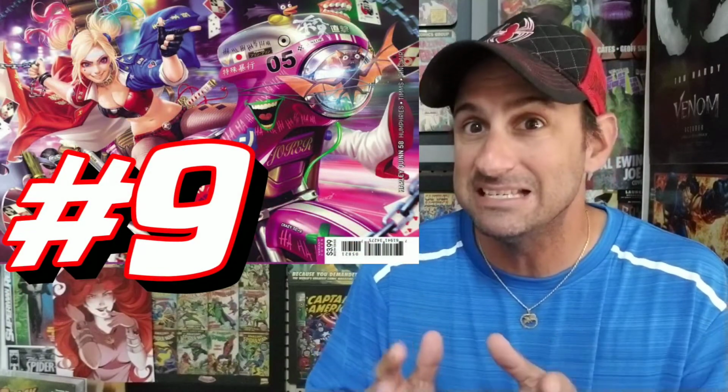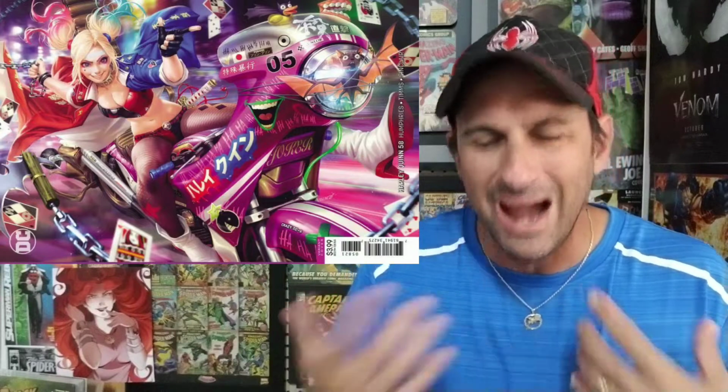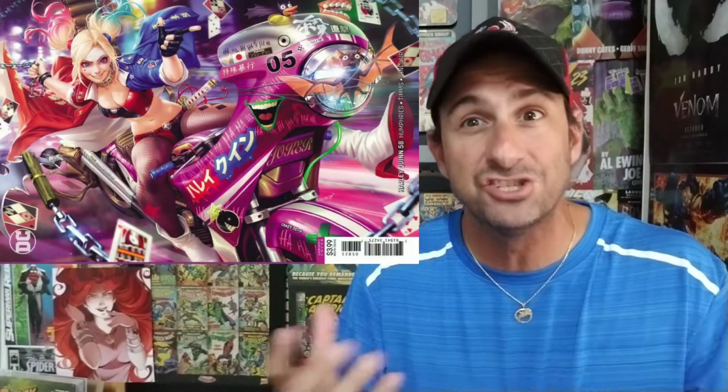All right, moving on to my number 9 this week, and this goes to Harley Quinn, issue 58. This is the B cover. This is this landscape thing that seems to be DC's thing this year, okay? I have seen better Harley Quinn covers in the past, but this one is cool. It catches your eye. There's a lot to look at on this cover.